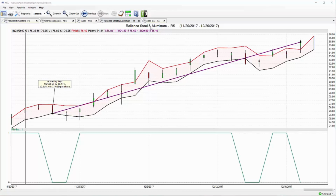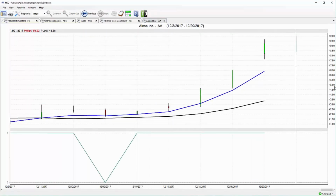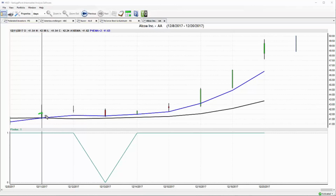Last opportunity we'll look at here for today is Alcoa. And again, we really want to take the same approach and also not get into markets too early. See, this market took a little while to get that crossover to the upside, neural index up at a 1. Just over the past couple of weeks here, we've had this market in an uptrend. You see a lot of separation between that blue and the black line.